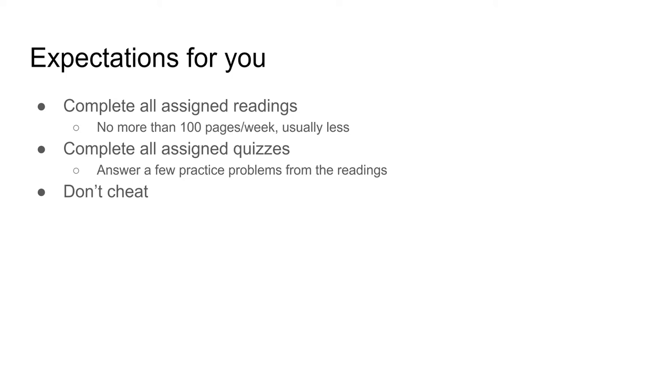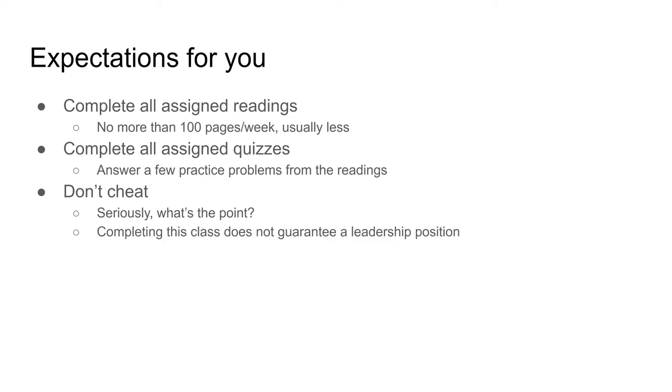Don't cheat. Don't plagiarize code from the internet. There's not much of a point in doing this, since there's really no penalty for getting a wrong answer here. Completing this class doesn't guarantee you a leadership position or anything like that, so there's really no good reason to just copy and paste code from the internet or share answers with other students. It's good to be constructive and help each other out when you're struggling, but please don't verbatim copy answers.